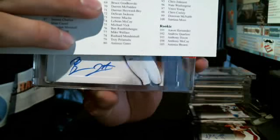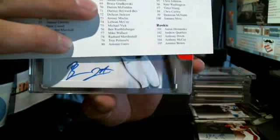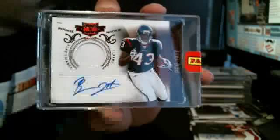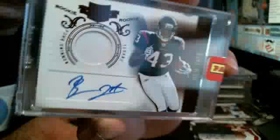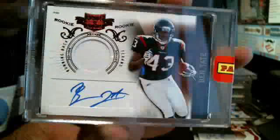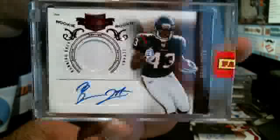All right, our encased hit is not a redemption. What color is that? Oh, that's the Texans guy, huh? And the Texans guy, Ben Tate. Look at that. Nice. Texans, Ben Tate. Numbered 554 of 699.